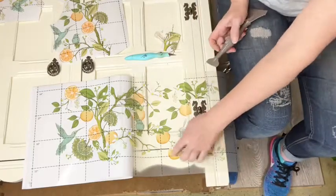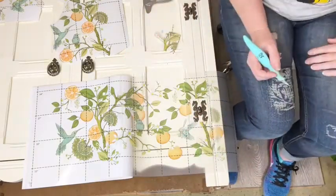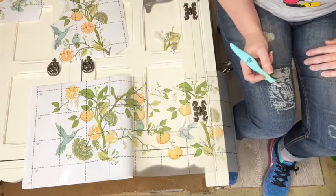Okay, so we have our next piece of trim here, and this is how it's going to go. We've got lots going on.